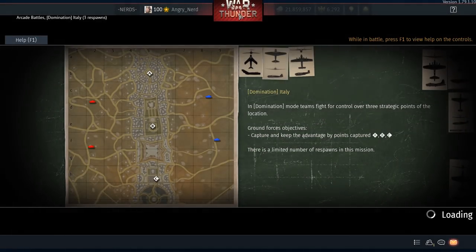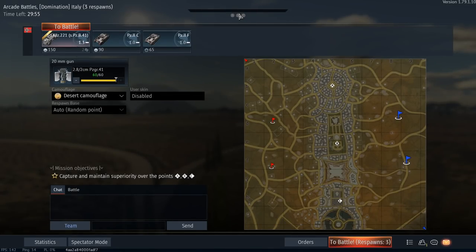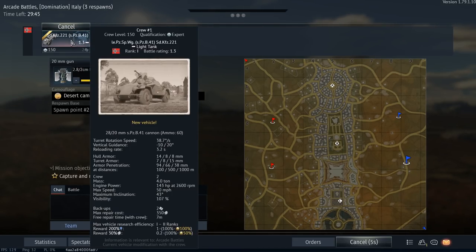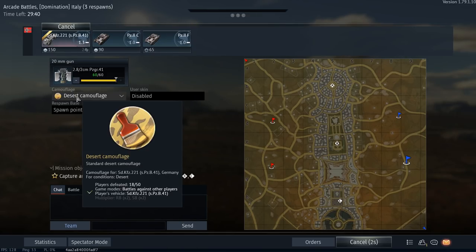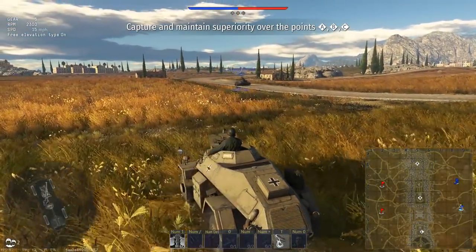All right, we picked up the new map, Italy. We are on the eastern side of the map. Three capture points right in the middle, A at the top, B in the center, C at the bottom. So, I'm not sure what I want to do. I don't know what to do on this map. We're going to go for this lower spawn point, the southernmost, southeastern most spawn point. We're using the desert camouflage provided in game.